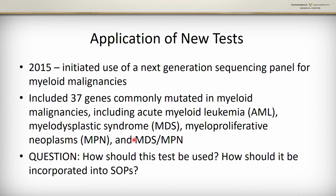Now, the topic that I promised I would discuss today actually has to do with next-generation sequencing. This is a relatively new technology, not new to anyone in this audience, but something that we started doing back in 2015 on myeloid malignancies. And we started using a panel that had 37 genes that were commonly mutated in myeloid malignancies, including acute myeloid leukemia, myelodysplastic syndrome, myeloproliferative neoplasms, and MDS-MPN overlap disorders.